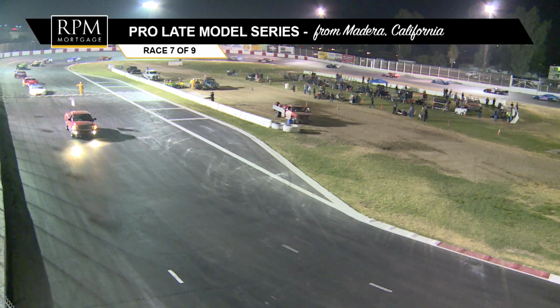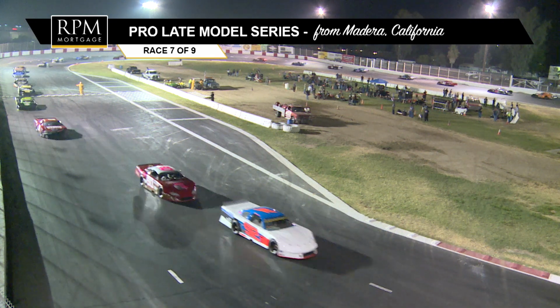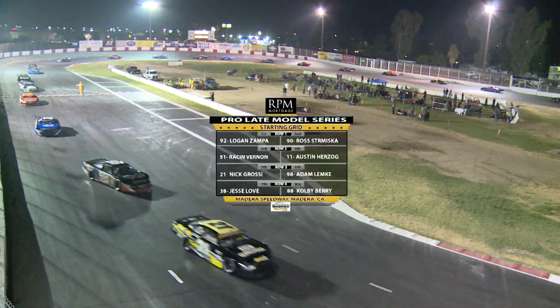Well, race fans, welcome along to round number 7 of the RPM Mortgage Pro Late Model Series. I'm Stephen Blakesley, joined by Outback Andy Foster. We have 24 Pro Late Models. Let's dive into the starting lineup.